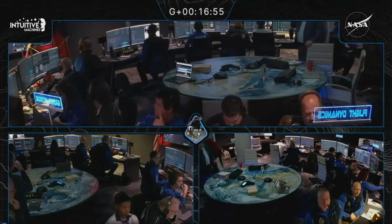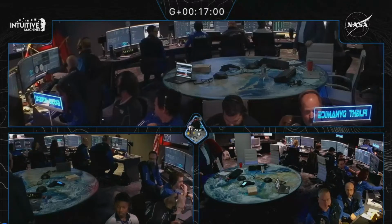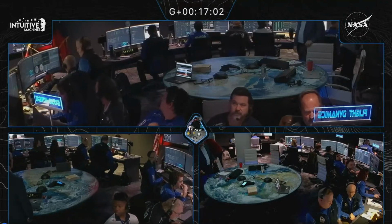Okay, so you can see everyone looking up at the screen here. When they're calling back to order, that's actually Spark 652 acknowledged, back left of the bottom right monitor.